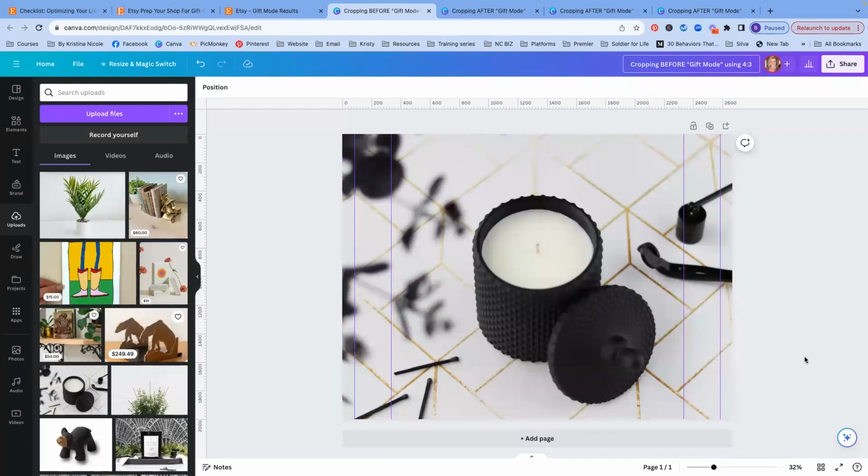When Etsy goes to crop your photo to account for search on the browser and your shop homepage across the board, that's going to be a square. So everything out here and out here is going to get cut out. That's why my recommendation is to use a 4:3 while keeping your product in the center to account for the square crop. Let's check out cropping after gift mode, now accounting for 7 different aspect ratios.